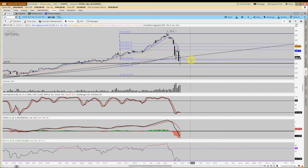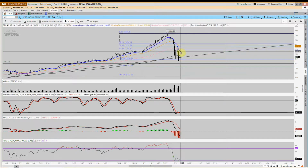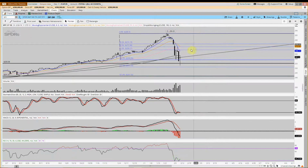So a few things I would definitely like to see is certainly a close above this 100 simple moving average. Certainly like to get a close above the 8 EMA, as well as a close above this large bearish candle that we had on Thursday to kind of confirm a reversal in trend and potentially come and retest our all-time highs and see if we can go higher from there.